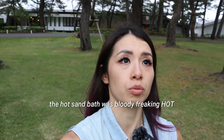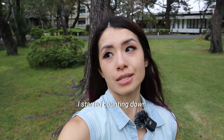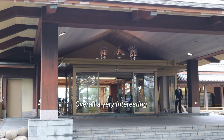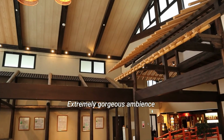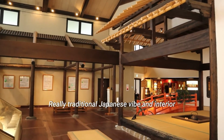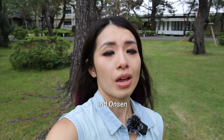Absolutely, the hot sand bath was bloody freaking hard. They recommend you to stay in there for 10 minutes, but man, I started counting down after the 5th minute. Overall, a very interesting and unique experience. Highlights: service, extremely gorgeous ambience, really traditional Japanese vibe and interior, and amazing relaxing hot sand bath and onsen.